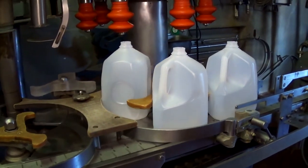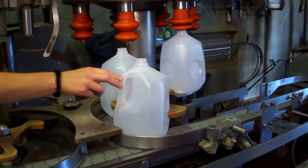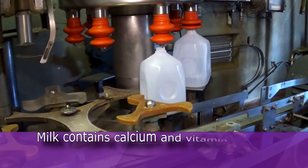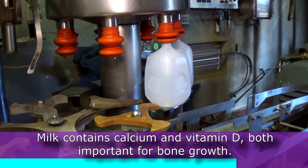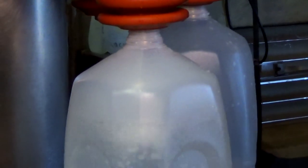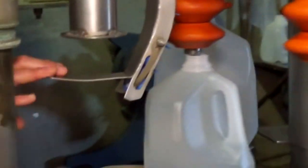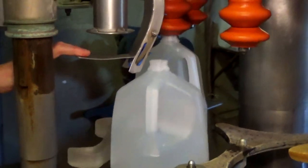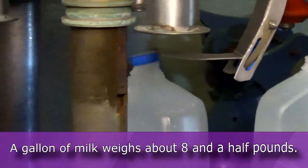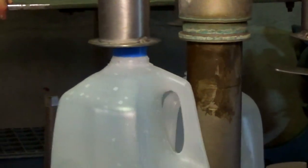Now it's gonna go around. Hopefully I put enough water in there to fill one up. Okay, so see they're filling up? Pretend it's filling up with milk. Let me show you how the cap goes. Let me make sure it works right. Yep, there goes the cap. And now it's going to push it on. Wow!